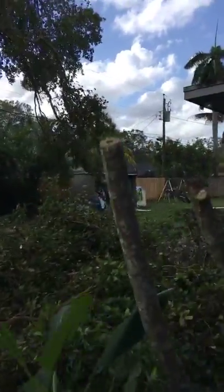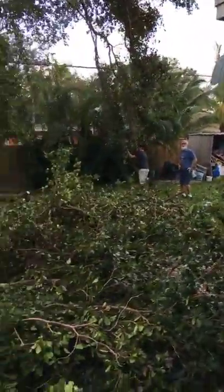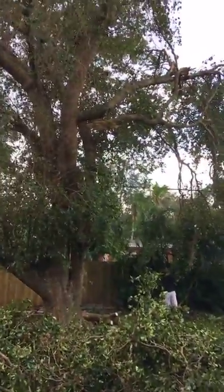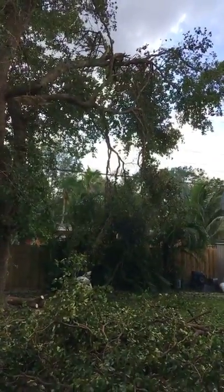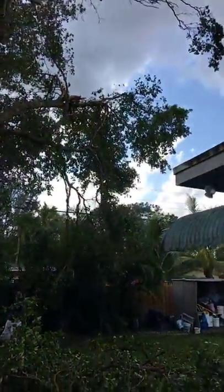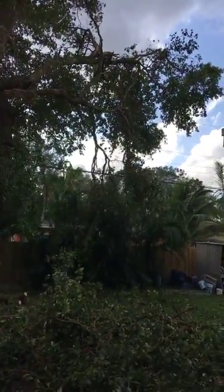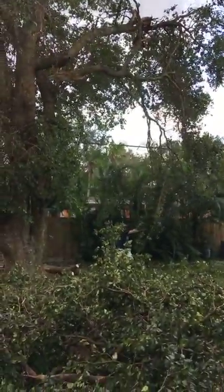These are more frangipanis that they cut down. So they're trying to get this branch down because it's kind of hung up, and it's kind of dangerous. You can see. So they're trying to get that down. Yeah, it's really kind of dangerous. So they're trying to get it down, but it's hung up on another branch. So he's trying to swing it.